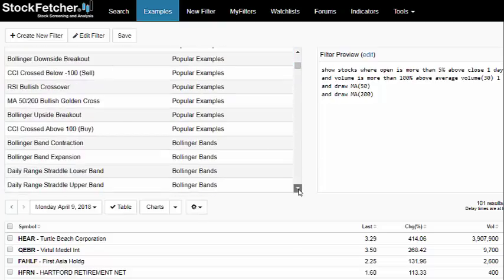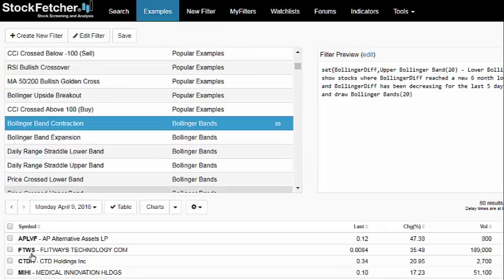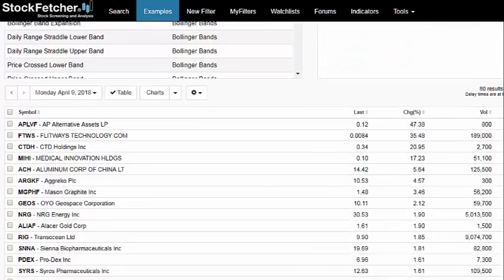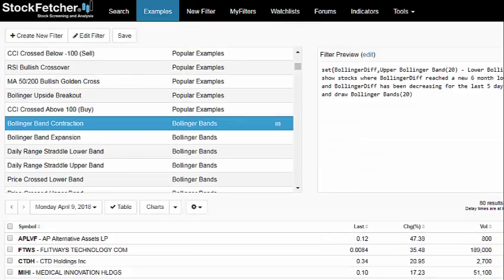Here's a good one. Well, let's look at one. So let's say you want to look for contracting markets. You can see running filter, boom, it's done. That's how fast it is. So Bollinger Band contraction, alrighty, and then let's just go down and look at this. So see, a lot of these I wouldn't even look at, like the last price is 12 cents. So I would add in to how's the formula work here. Let's see.